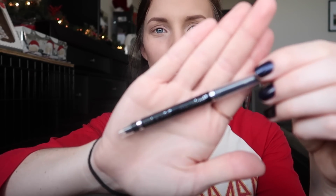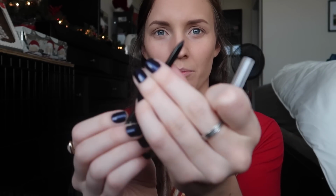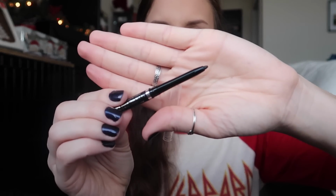But I did also recently get this Wet n Wild Mega Last eyeliner, and this is just a regular black eyeliner, not a liquid liner. And that's just for if I ever want to go a little more dramatic and line the bottom of my eyes.